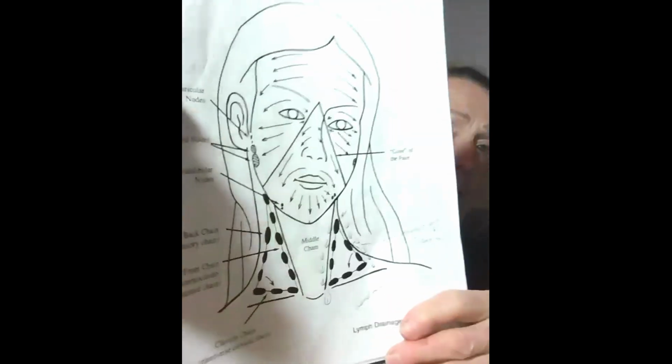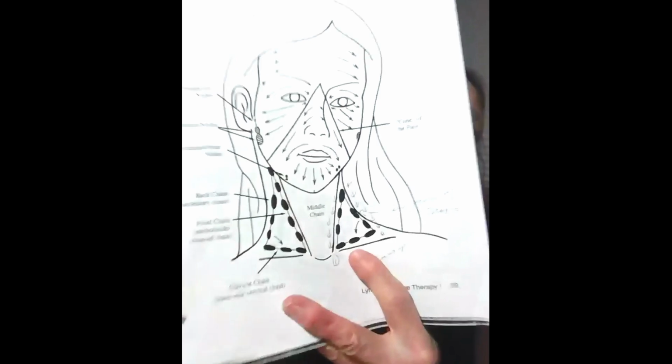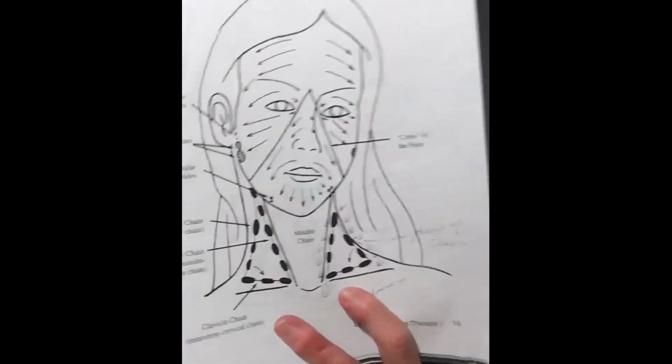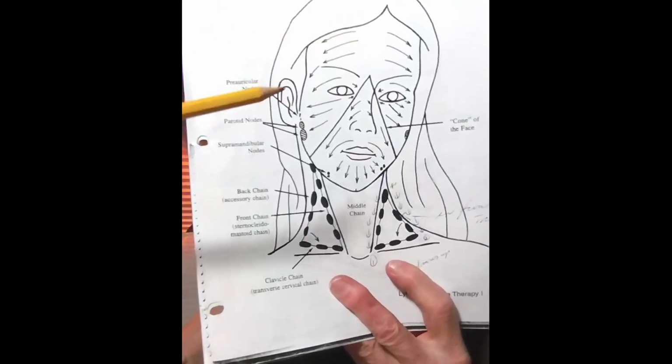All right, and now let's see. I'm just going to do a little bit of the drainage. This is what the Vodders had developed, this lymphatic drainage, and kind of according to this picture, when we massage it, you massage it with the weight of a nickel on your skin, so very lightly, like you're petting a cat or a baby. So you go down here. Okay. So from the middle, remember we followed that path.